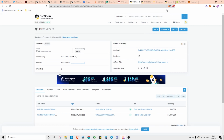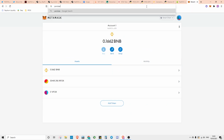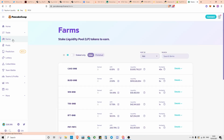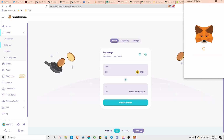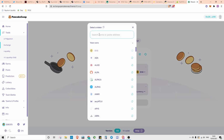Now that's pretty much everything. You've got everything ready, bridged over for the other side. One thing to get yourself set up with as well is to quickly jump into PancakeSwap. We can connect our wallet here. We can just go Trade, Exchange, connect our MetaMask. This is just so that we don't have to do it later.